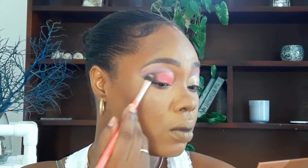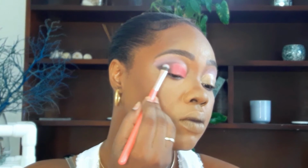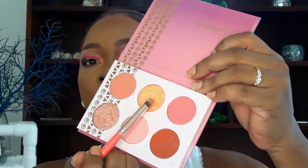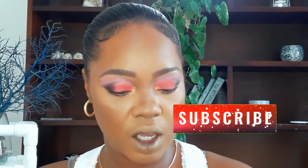I'm going to dip back into the brown from the Wahala 2 palette just to clean up the outer edge so that everything is nice and seamless. Alright, for my inner corner, I just went in with this gold shimmer shade in the middle of the palette, just to give me a pop of color on the inner corner of my eye.